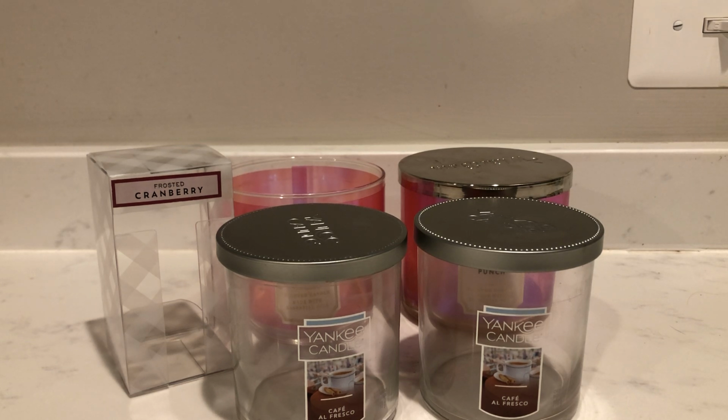I think I've gotten more performance out of my first one of those than I have in even the large jar from Yankee. So I don't typically burn my Yankees. I'll crock them just to get more scent out of them. But those were fantastic. I would totally recommend Cafe Al Fresco if you like sweet cappuccino fragrances. It's not going to be a dark, bitter coffee in the way that Espresso Bar from Bath & Body Works would be. It's sweeter than that, but I still enjoy it.